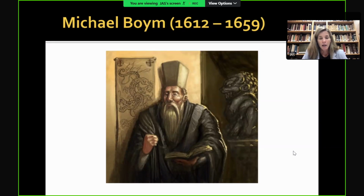There are some Polish scholars who say that the father studied at the University of Padova, which is one of the most important universities for medicine at that time in Europe.